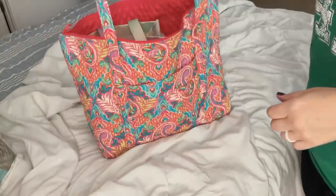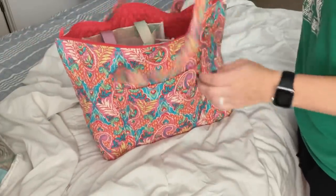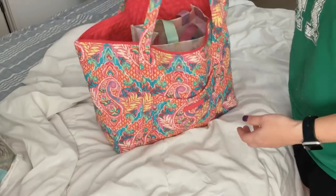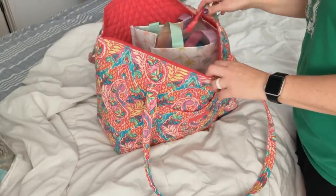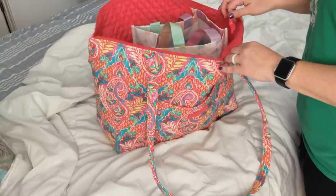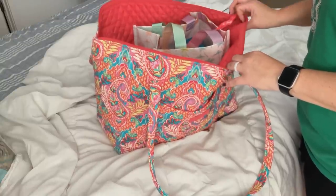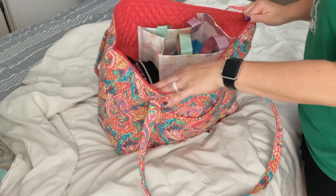Okay, now I have this Vera Bradley tote bag. At first I wasn't going to take the rolling duffel, but I was like, oh my gosh, where am I going to put all my toiletries? I could have put it in here, but it would have been really stuffed, and I just want to have some extra space in case I need it for some reason.